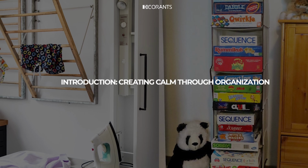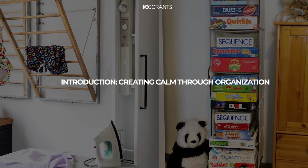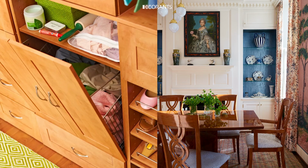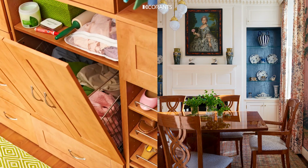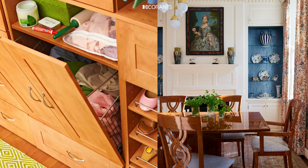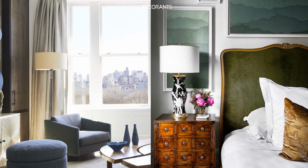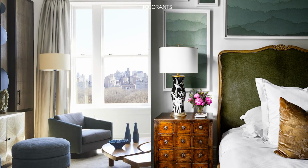A well-organized home is more than just neat shelves and tidy drawers. It's a sanctuary of order and calm, a space where everything has its place and you can truly feel at ease. Clutter can quietly weigh on us, making even the most beautiful rooms feel chaotic and draining. By taking the time to organize your home thoughtfully, you're not just creating a more efficient living space, you're fostering peace of mind and making room for what really matters.